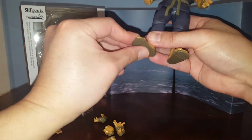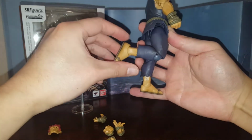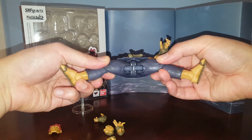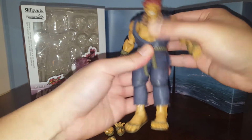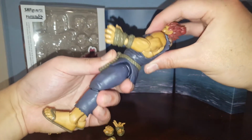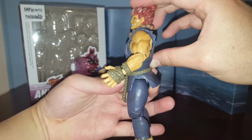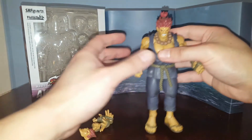Yeah, alright, so let's talk about articulation. So obviously he has a toe hinge right here, and then we have the hinge right here for the feet. Got ankle rockers. We have a 90-degree bend. That's all you're gonna get. Also have the thigh cut right there. The hinge to bring the leg out like that. And then we have the ball joint for the waist. We also have an ab crunch. I think this is as far back as you can go. Just straight. It can't really go too far because the gi is actually hindering the articulation.